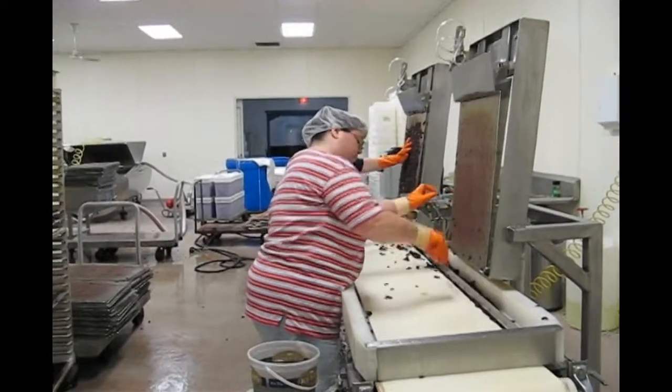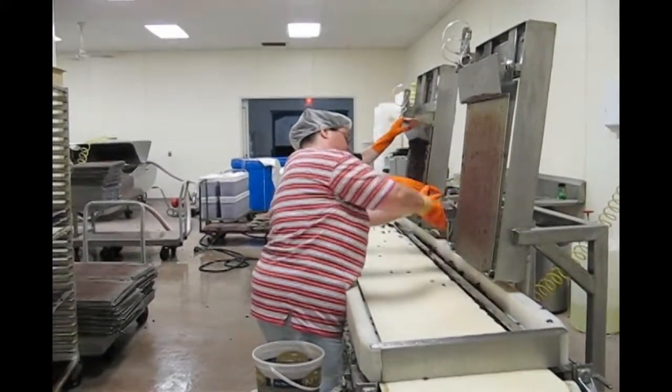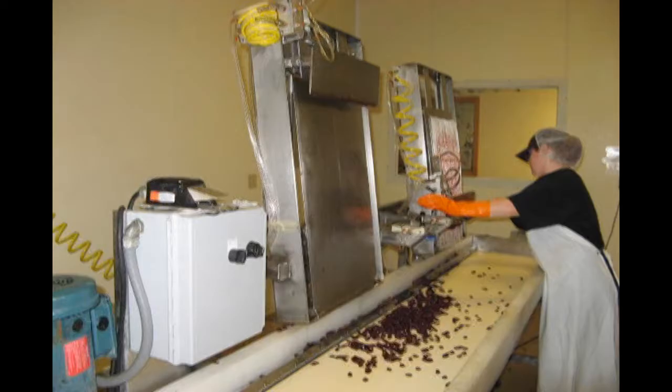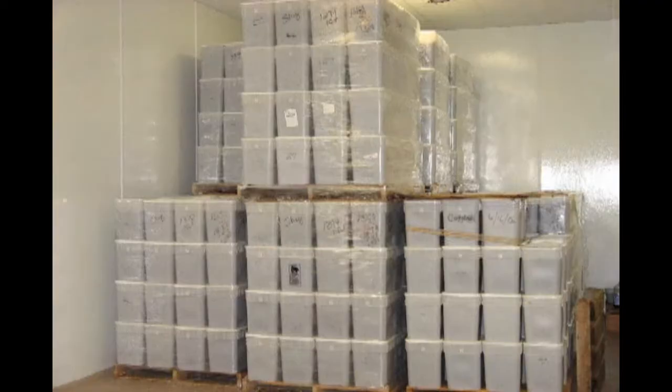Initially, the cherries were scraped off the trays by hand. This is the new scraping machine, which operates on an air compressor system. The blades remove the cherries from the trays with very little effort. After the blade removes the dried cherries, they are put in their plastic containers and stored until packaged.